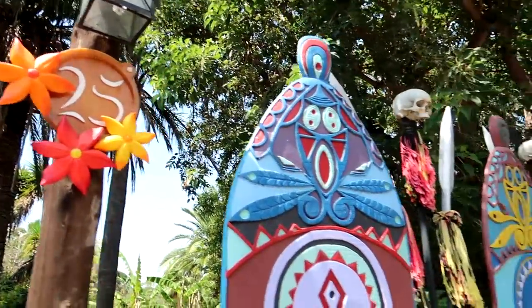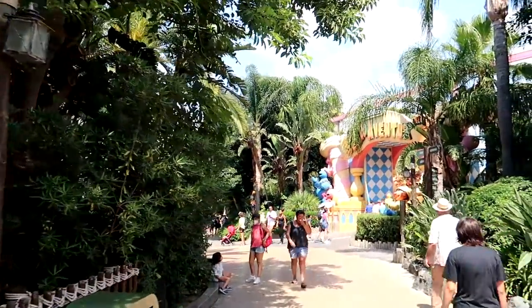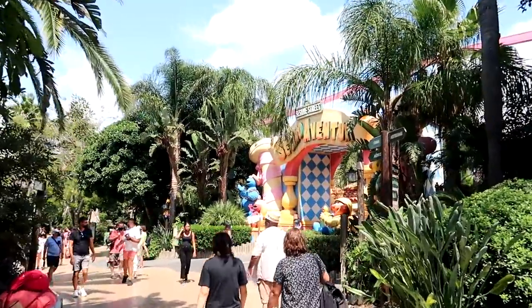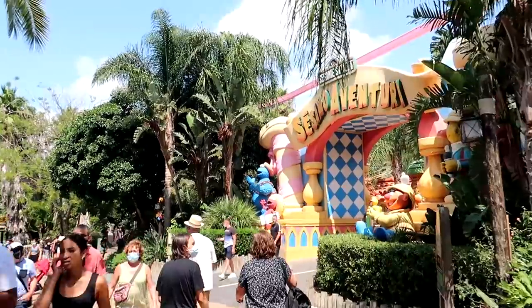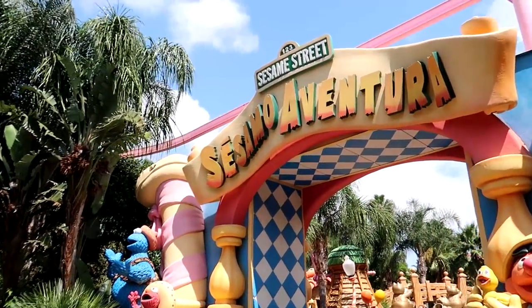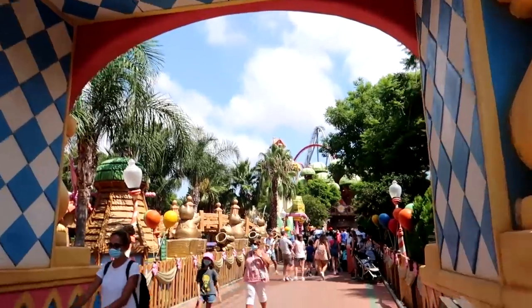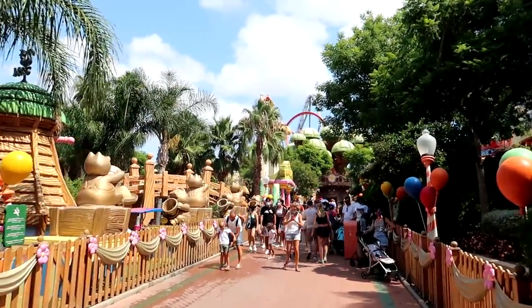Time to leave Polynesia then now. Over the bridge just here, and down to Sesame Aventura. This area opened 10 years ago here at PortAventura back in 2011. Of course, it's expanded over the years to include even more new attractions and Sesame Street Mission, which is the dark ride that's located down here at the back of the area. And yeah, this is one that's normally busy throughout the day. I mean, they've got all sorts of rides and attractions down here.